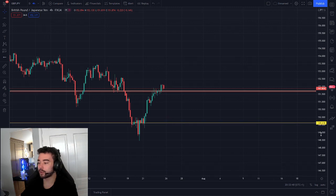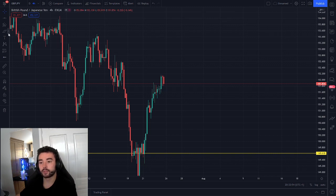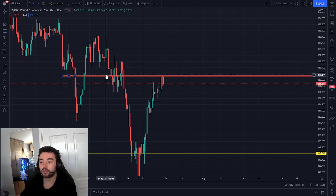And you can see the past 4 hour candles, we had some sort of resistance forming here. So let's just delete this here. This will be the 4 hour resistance. You can see it's formed here. Basic 4 hour resistance, you could put it up here, but because the candles literally couldn't move above this level, I'm going to mark it up here.